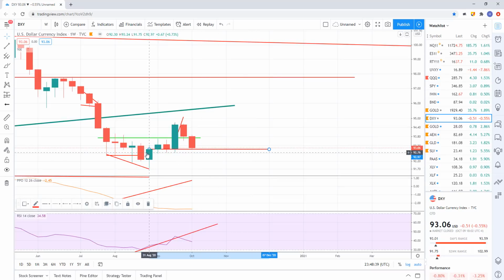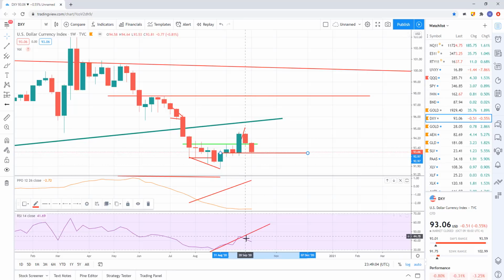You can see that the last three weeks right here, we closed right at it. That was support, and this week the dollar basically closed right at it. So I think the dollar closed at support, and I'm still anticipating we get a bounce up to this 95.60. Looking for that to play out.